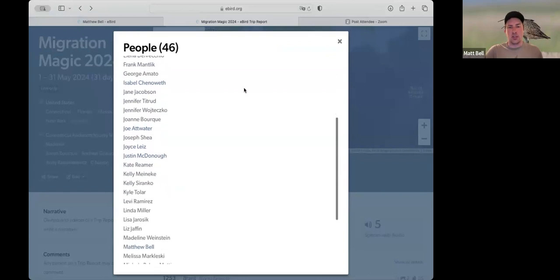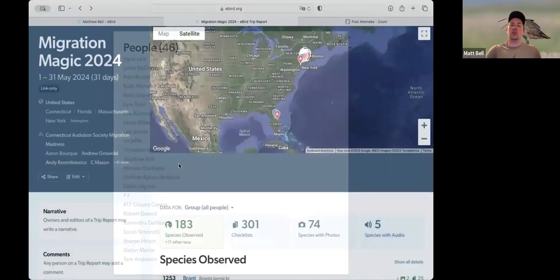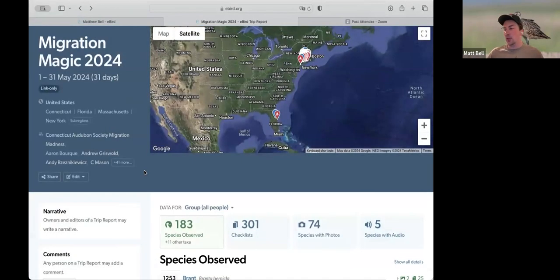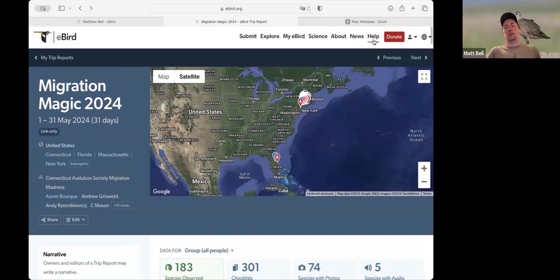But yeah, make sure you're on here, and then as long as you submit a list, it will show up in the trip report. If you run into an issue submitting a list, feel free to email me. That's the best way to reach me, and I can walk you through. And the help page of eBird has a lot of help as well. They can explain some things, all that other stuff.